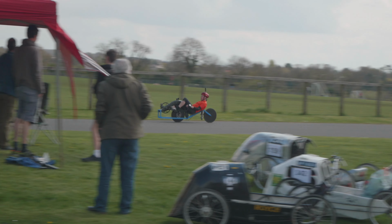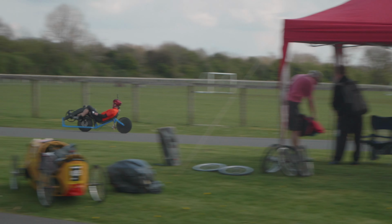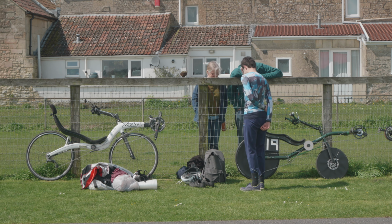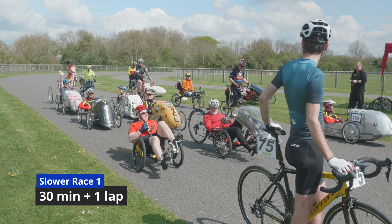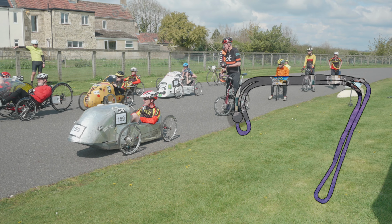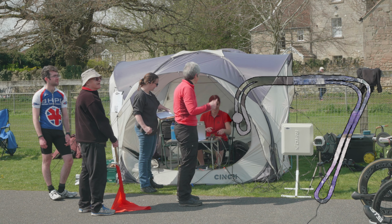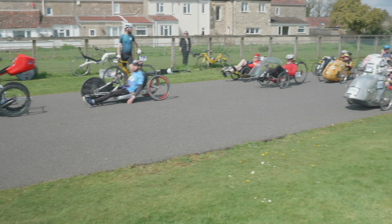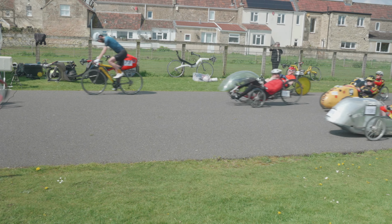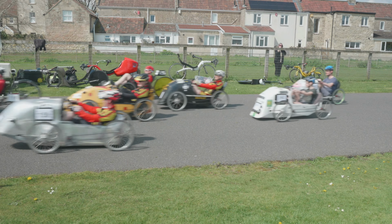There are not many streamliners and velomobiles, maybe because the track is not really favorable to them, as it has two sharp corners. The first race of the day is 30 minutes plus 1 lap. There is a big contingent of pedal cars, along with hancycles, tricycles and upright bikes. Although the track is reasonably flat, it has a slight uphill stretch.